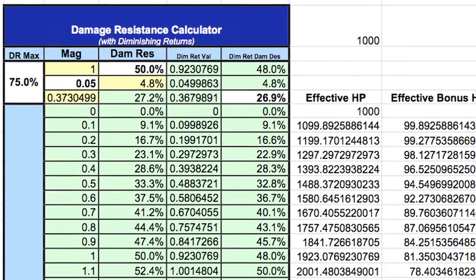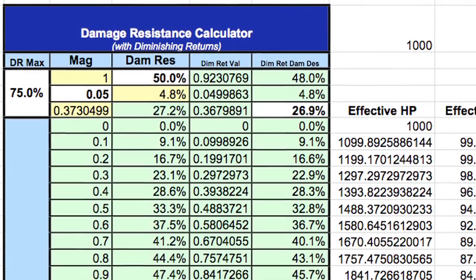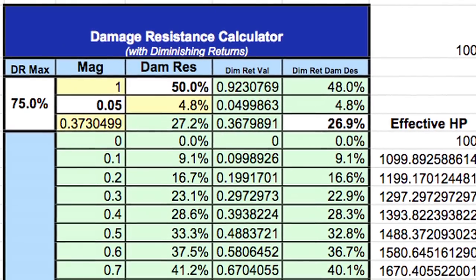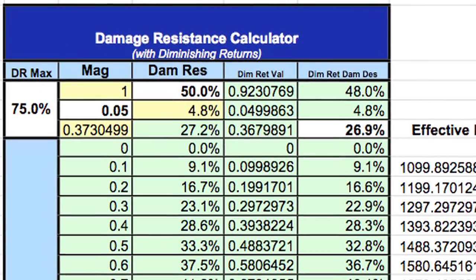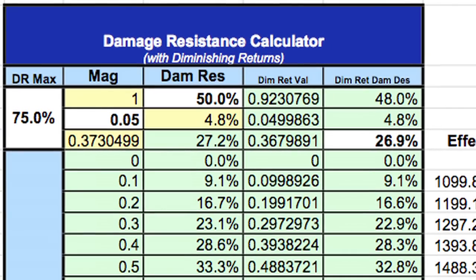I think it might have been clearer if we had said armor instead of damage resistance magnitude. It's just a value of armor of 0.05. If you put in a value of 0.05, the non-diminished value is 4.8%. The diminished value is 4.8%. So small values don't really diminish. It's just that their actual displayed value is different than their magnitude.